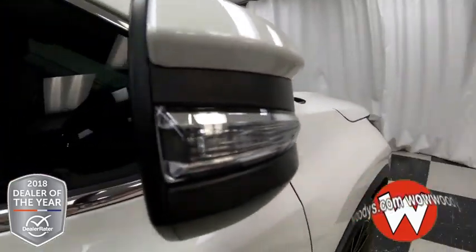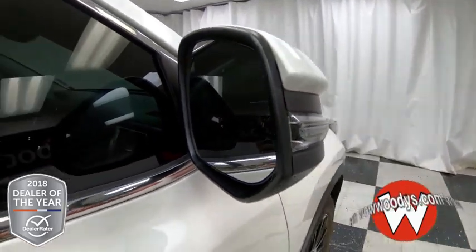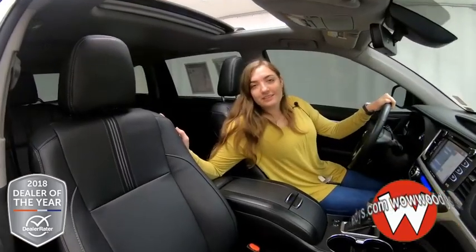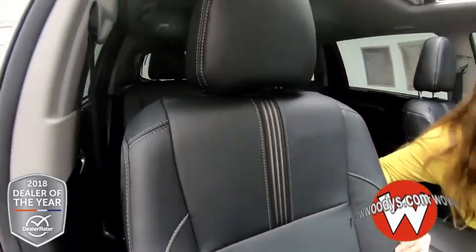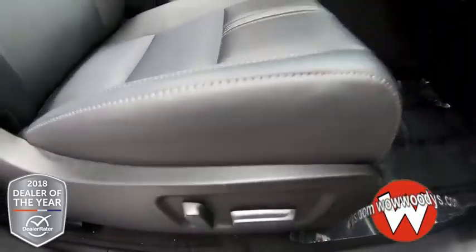Then making your way over to your side mirrors, they are powered and heated with blind spot monitoring and cross-back detection, so it will alert you if there's a vehicle in your blind spot. Okay, so looking at these front seats, we have these black leather heated seats. Love this design, super comfortable, power adjustable, just the whole 9 yards.